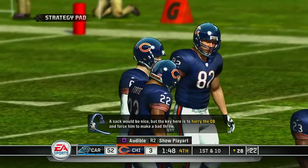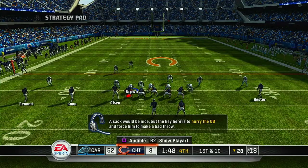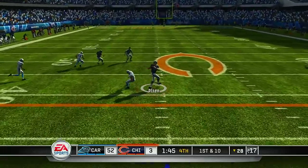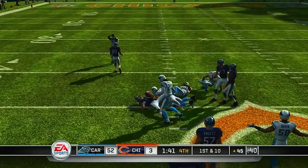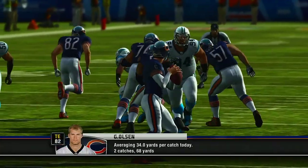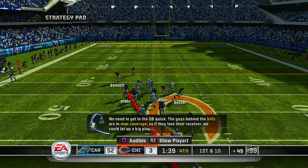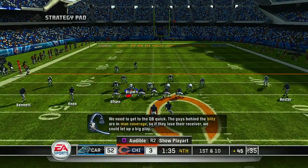A sack would be nice, but the key here is to hurry the quarterback and force him to make a bad throw. He's going to throw it. He's brought down at the 45. Pretty athletic play for a big guy. I tell you, as a quarterback, you see somebody make a play like that, you want to come back again and again.